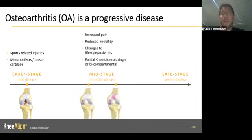Mid-stage or moderate disease, you start to develop some increased pain and reduced mobility, so you start getting a little stiffness and changes to lifestyle and activity. You start noticing that you might have to adjust your activity level, decrease your running, and start doing low impact exercises. Typically this involves partial knee disease. It's usually a single or bicompartmental disease instead of all 3 of the compartments within the knee.